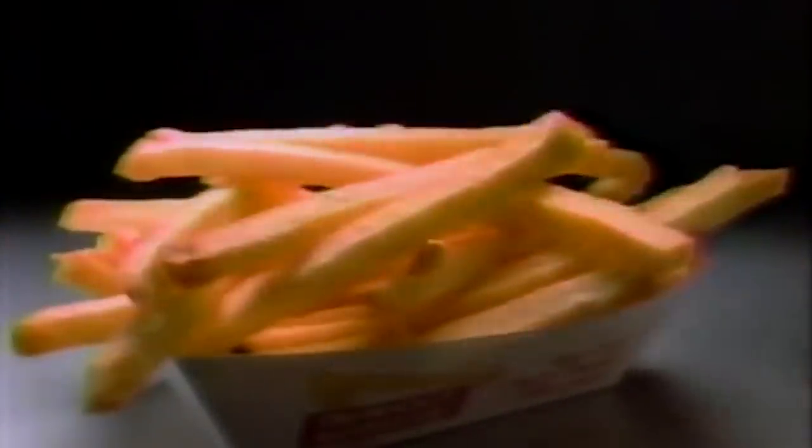In-N-Out is very proud of the fact that the chain has no need for freezers or microwaves. It's not just the USDA ground chuck patties that are served fresh. The fries are, too. The chain's French fries are made from scratch at its numerous locations across the US. The potatoes are hand-cut in-house and fried in 100% sunflower oil.